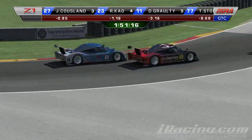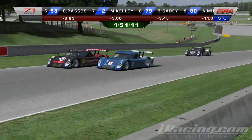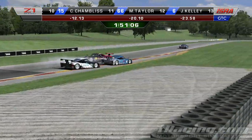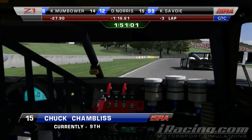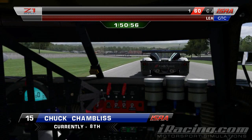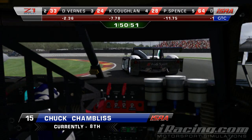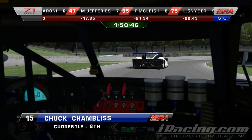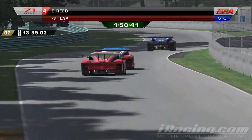Oh, Passos into the back of Stoll. Doesn't look like there's any damage there, but it gave Mike Kelly the opportunity to come up the inside into 6, and it looks like Mike has the positioning on... Oh, nope, Passos is turning in. With a little bit of help, it looks like Passos is around, and man, that made quite a mess. Yeah, it looked like Carlos had good braking around the outside, but unfortunately it looked like he, with Mike Kelly, had nowhere to go, and Passos turned down just enough that Kelly got into the side of him. Didn't look like Mike ran all that wide in that corner, but it was really hard to tell from that angle. Regardless, contact was made, and a couple positions lost for those guys.